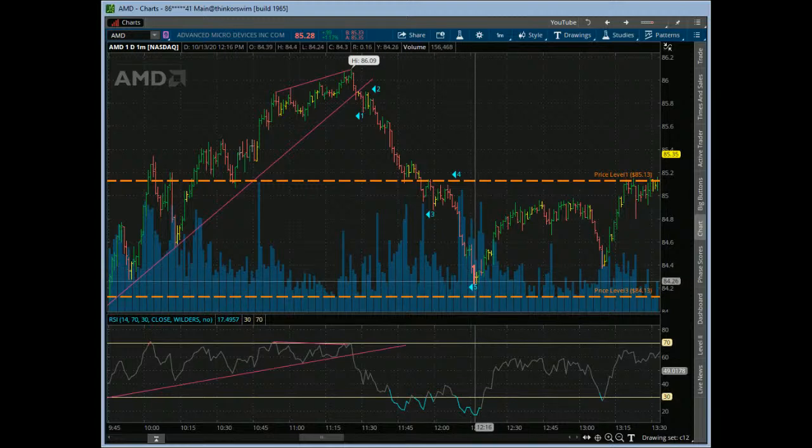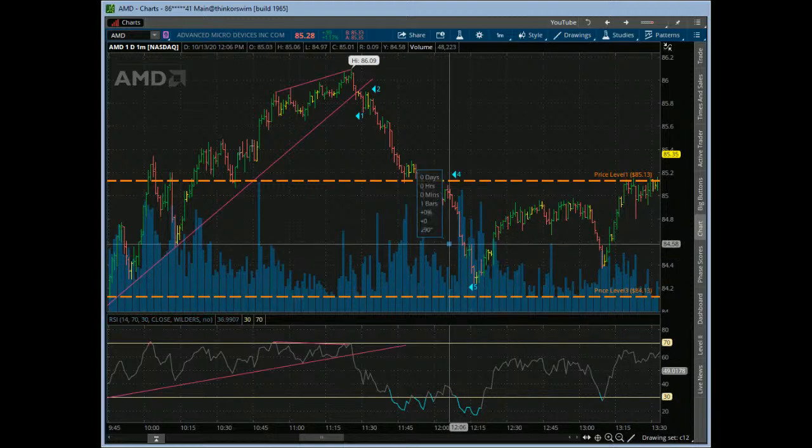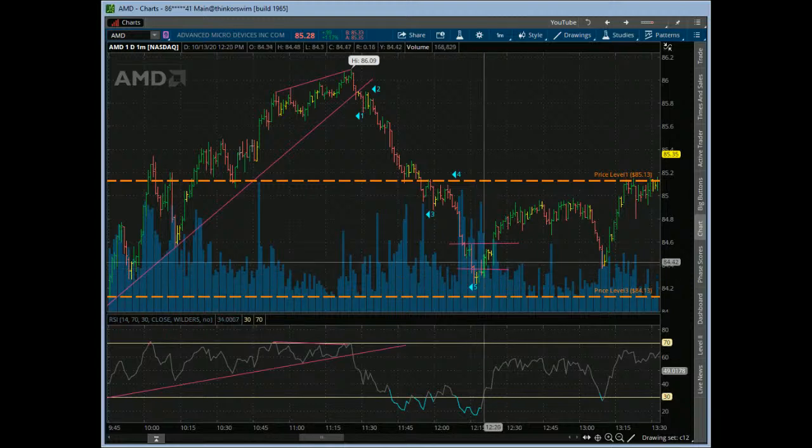So that's kind of telling you that things are calming down a little bit, and then it started to work its way up off of that. So again, stops could easily be moved here to this pivot right here if you just want to see if it can go any farther, or you can just kind of say, okay, well, if it breaks above that inside one, I'm out. Right, that type of thing.